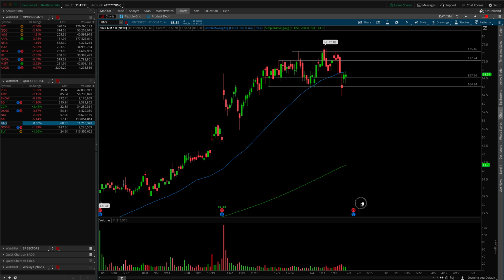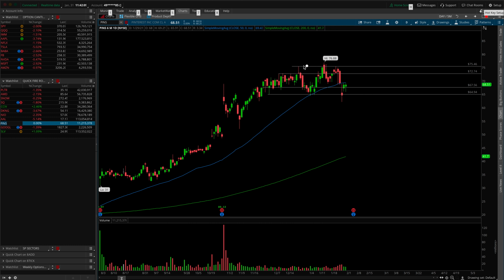Pinterest earnings are coming up right around the corner, so something to consider if you do plan on trading it. Right now, we are stuck in a range very similar to what we saw in AMD. However, we haven't broken in one direction or another. So if we do break, obviously a true break to the downside puts us closer to 55. If we break to the upside, meaning that before earnings we see a run all the way to the top end around 75, the break would have to be, if we just eyeball this here, the first target's kind of up around 85, right?